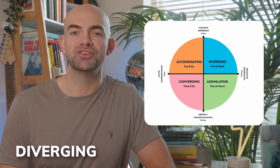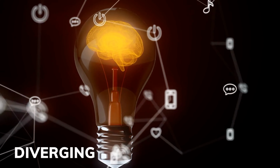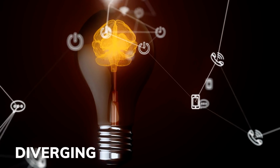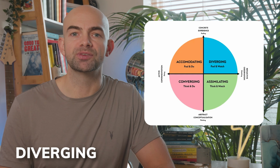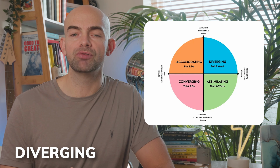First up is diverging, and this focuses on exploring ideas and possibilities. People who are diverging learners see things from different perspectives and can use their imagination to show creativity in their learning preference. People with a diverging preference prefer to watch rather than do, and their learning characteristic is reflective observation and concrete experience.